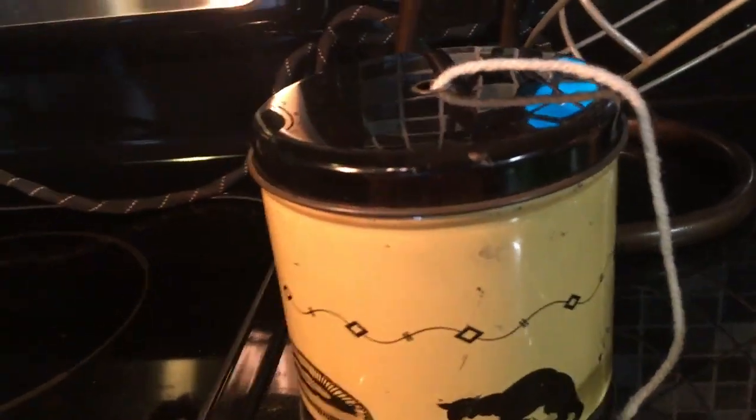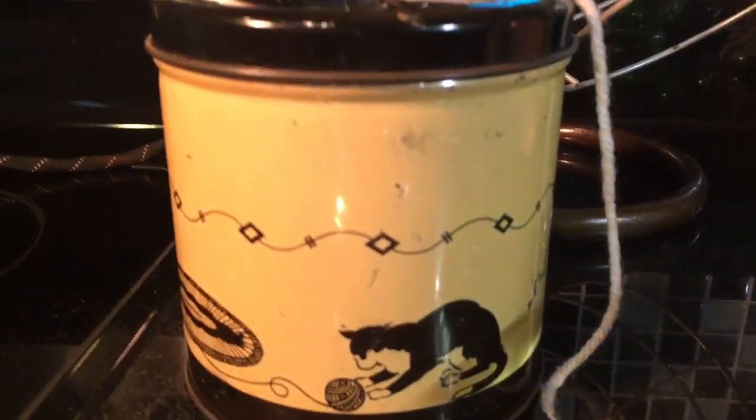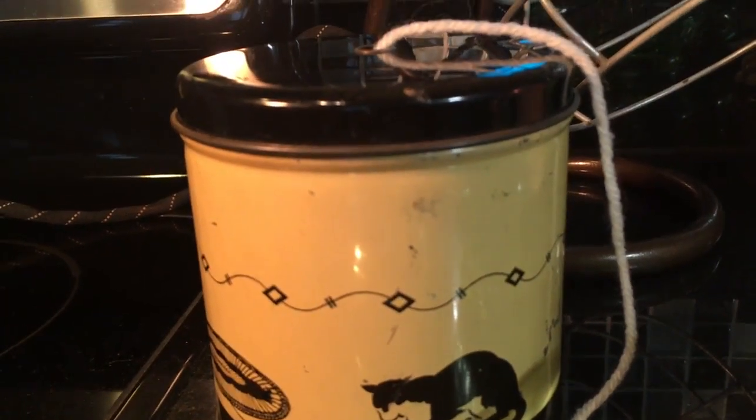Here's a tin back here. I love this. It was a dollar. It's from the 1930s, maybe the early 40s. There's Kitty Cat playing with the string, and his colonial mother is sitting there knitting away in her rocking chair.